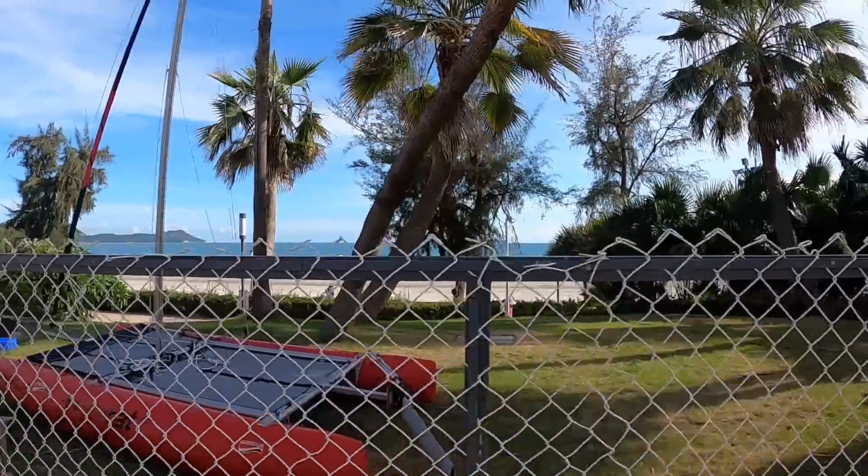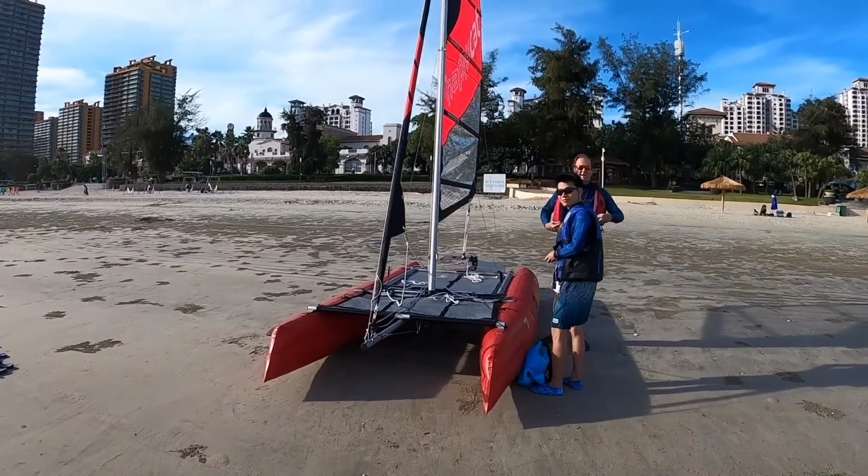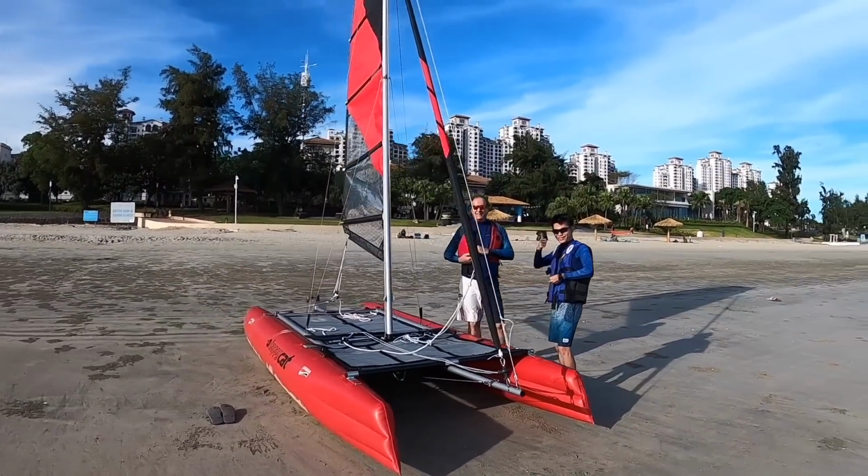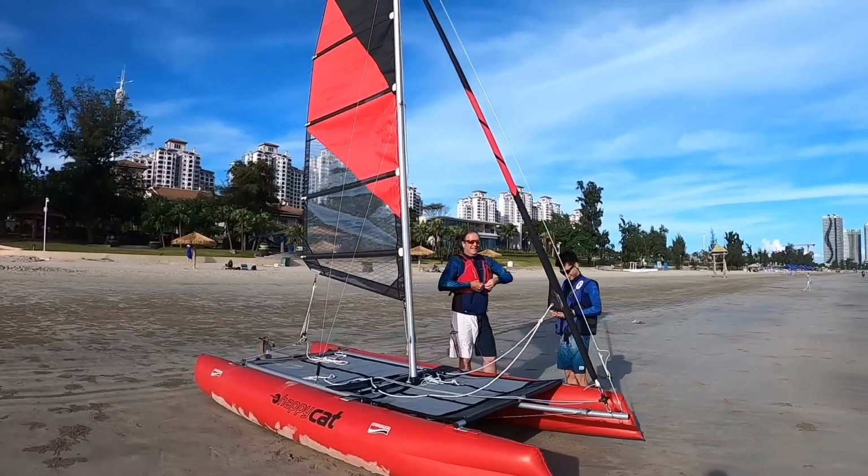All right, I'm gonna get out on the water. Yeah, a GoPro, Hero 8 Black. Yeah, these boys are gonna take it out first. I'll do a little bit of filming from the shore.